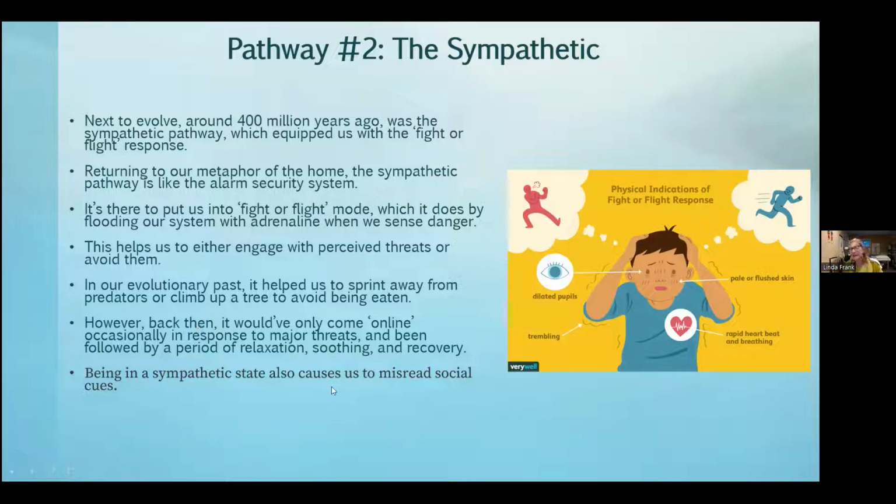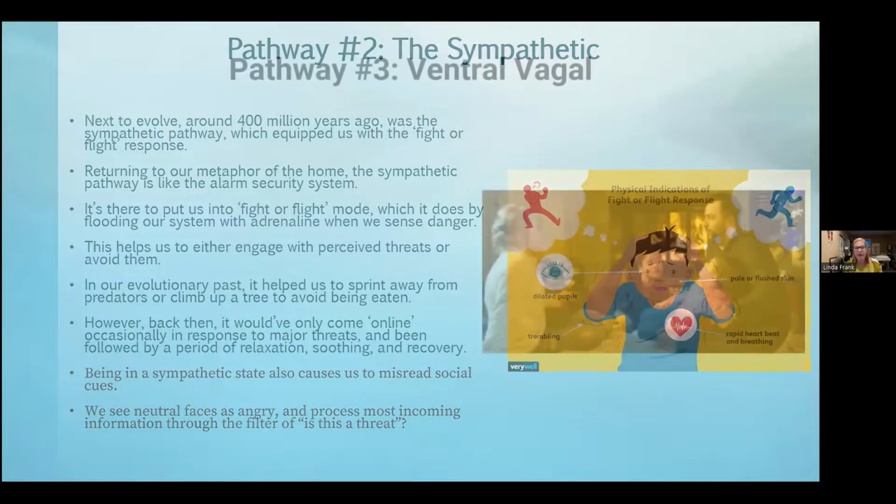Being in sympathetic state, by the way, can also cause us to misread social cues, like seeing neutral faces as angry or just thinking they're against me, I guess a little paranoia.